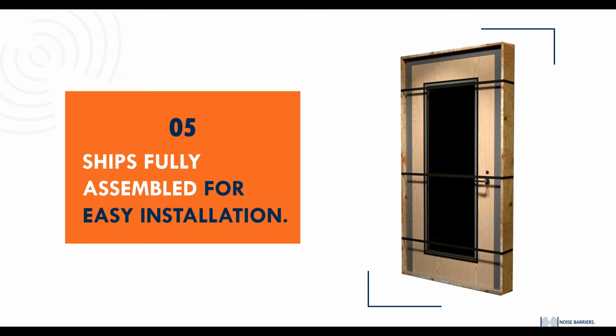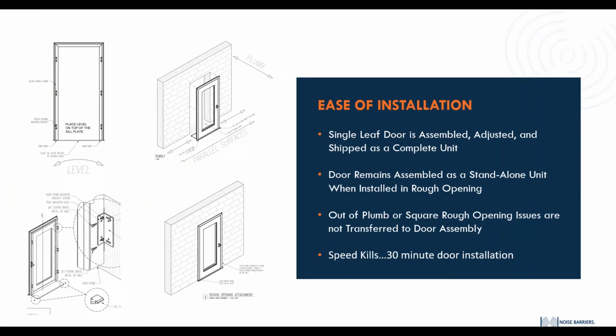And this door really takes a big jump in that you don't even take the door off the frame. You don't put the threshold in separately. It all goes in as one piece. As you saw in the video, it comes out of a crate that looks just like that. And that's just highlighting the ease of the installation. It goes in from one side.